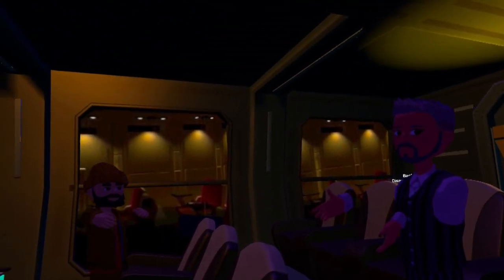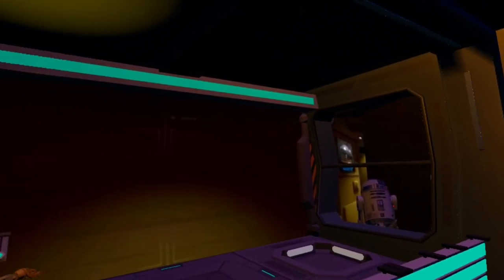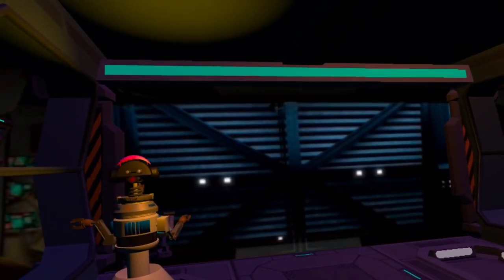So it looks like we're going to have a smooth flight to Endor. This one has the original blast screen that goes down on the front here. So watch the screen when it goes down. There we go. And down it goes.